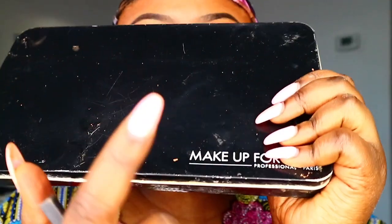I then took up my Makeup Forever palette I got from makeup school. Only useful thing I got.